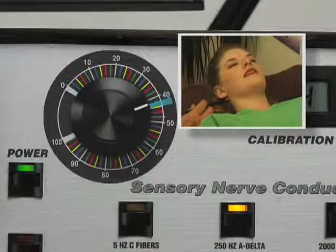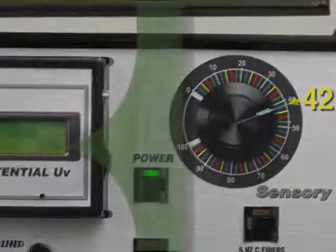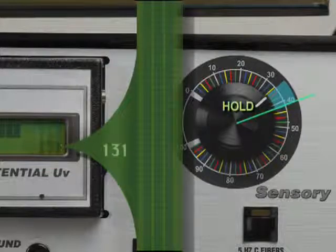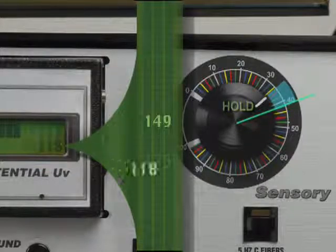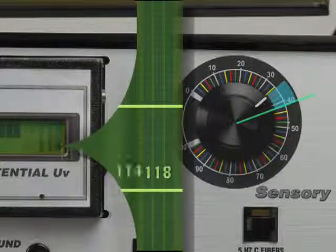In this example, the patient indicates the nerve has fired at 42. If you turn the dial below the setting where the nerve fires and hold, the potentiometer numbers do not increase. Recruitment does not happen below the dial setting where the nerve had fired.